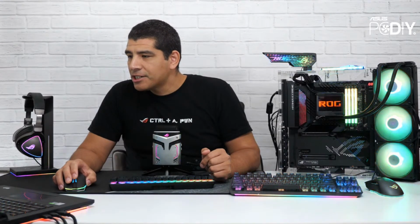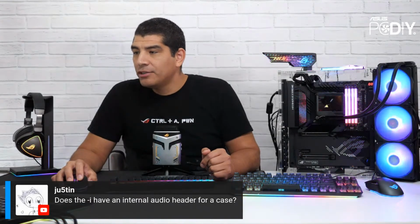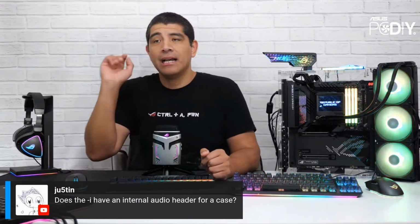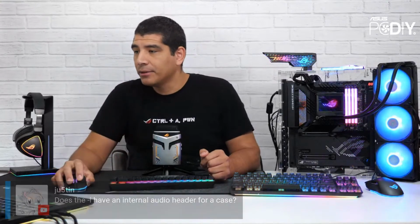Does the Dash I have an internal audio header for the case? No, it does not. All the audio is moved entirely outside to the ROG Hive. Okay.